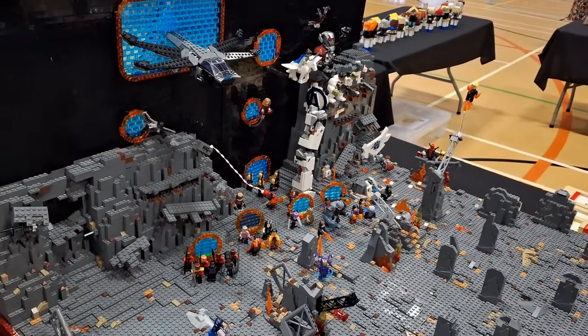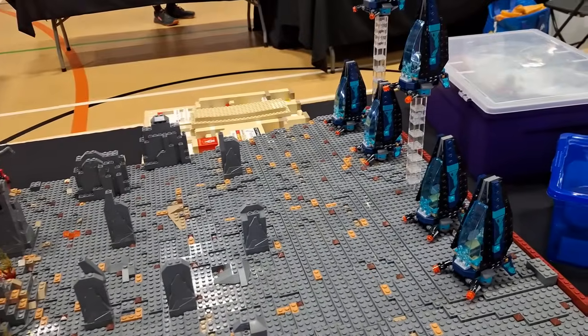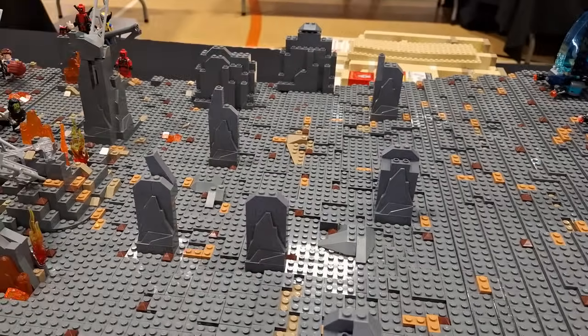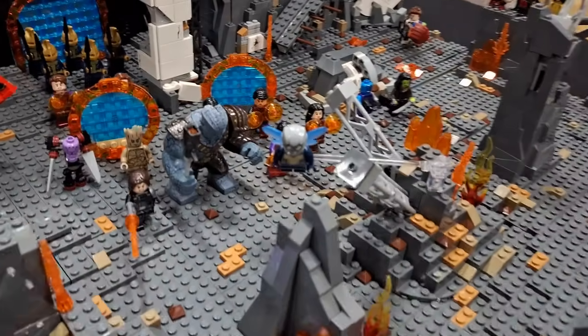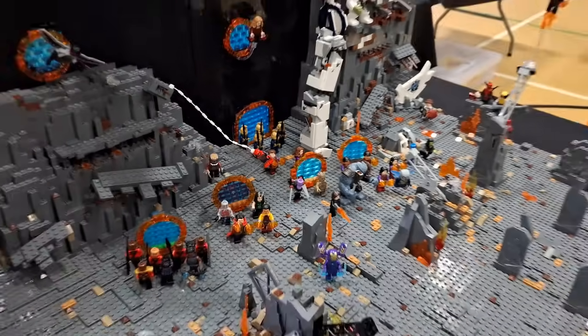Avengers Final Battle, perhaps. Again, loads and loads of details. We've got these ships all in place here. There's some of the main characters there. So very, very detailed model there.